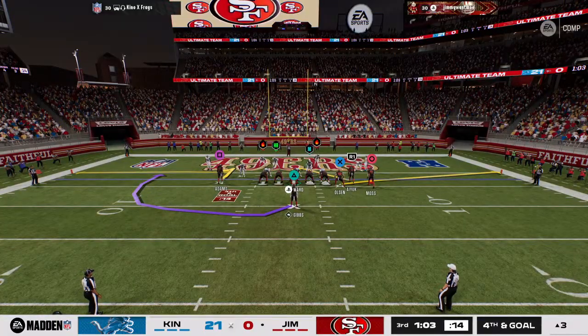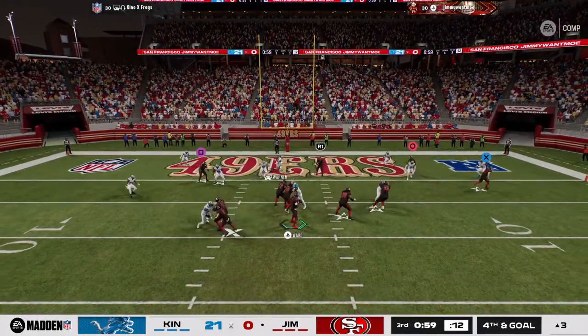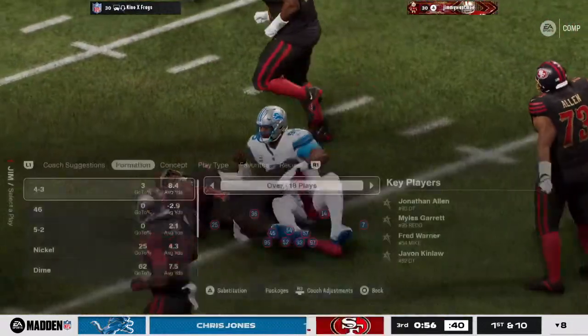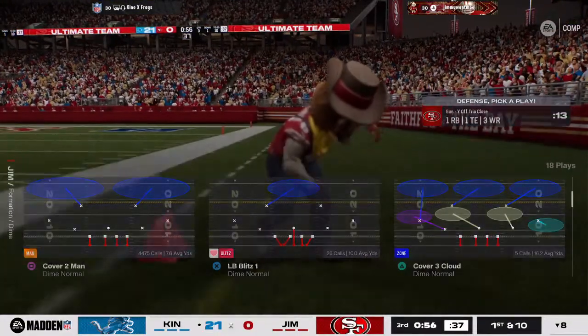Here we go. Ready? On 4th down, Ward. And he's going to be hit and taken down. They got him with a big-time rush that leads to a turnover on downs.